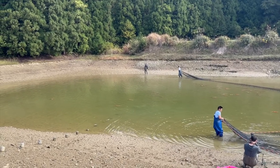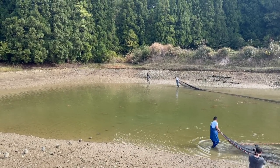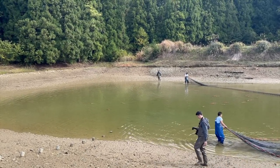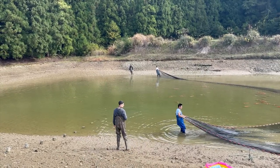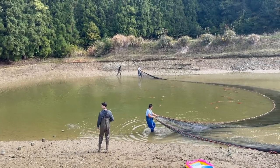So it should be quite an easy pond to net. The net seems like perfectly the right size, but it'll be amazing that these fish, now that you see on the video, that the size of them is much bigger than what they look. These are going to be big fish.